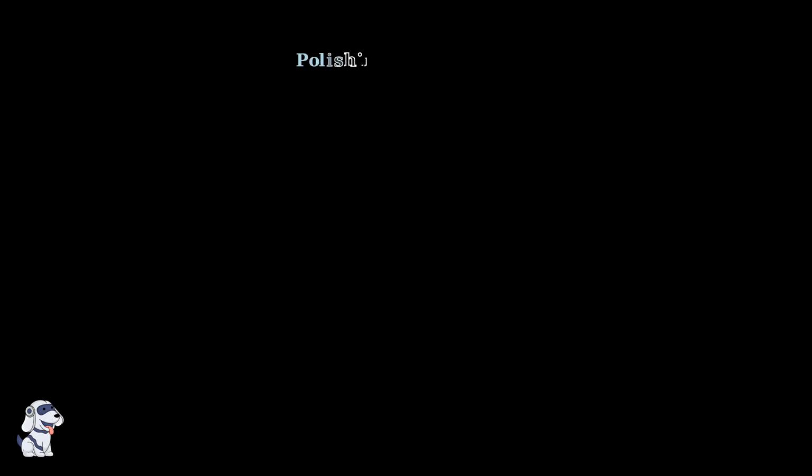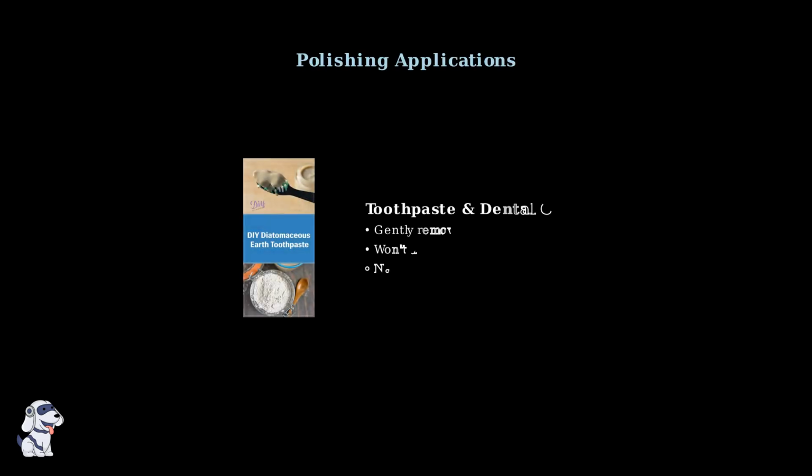The second major application is polishing. Diatomaceous earth's mild abrasive properties make it perfect for toothpaste, where it gently removes plaque and stains without damaging tooth enamel. It's also used in metal polishes and cleaning compounds.